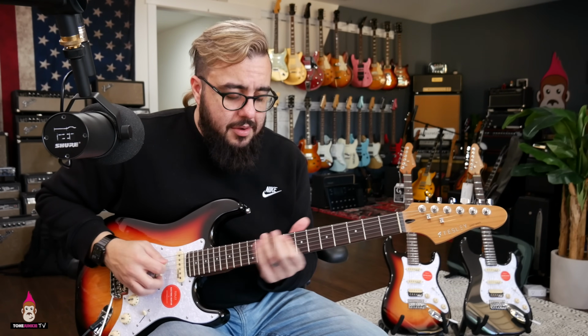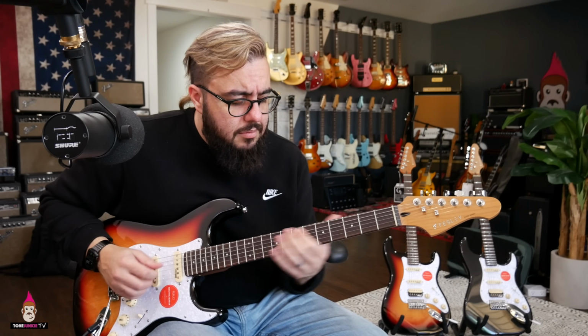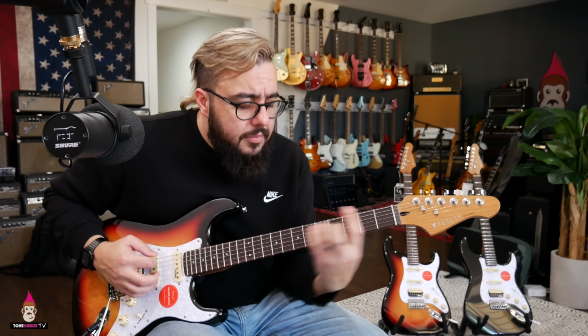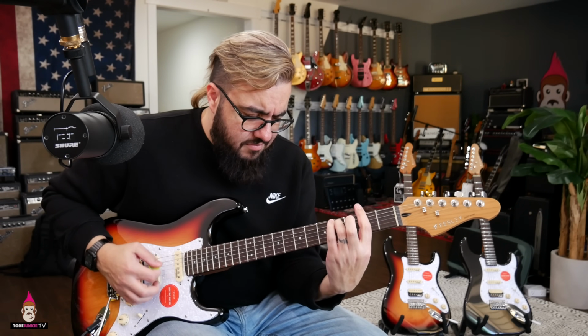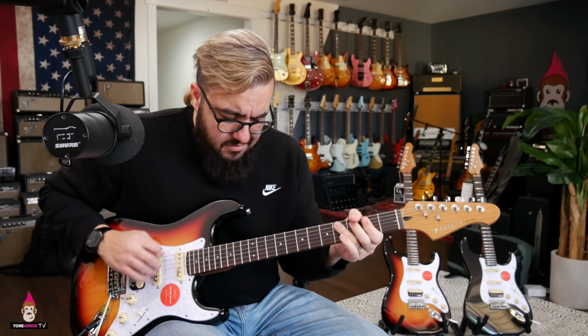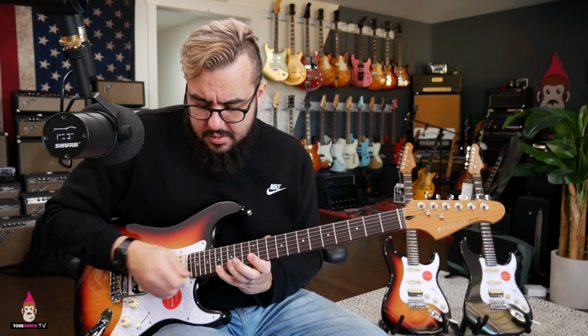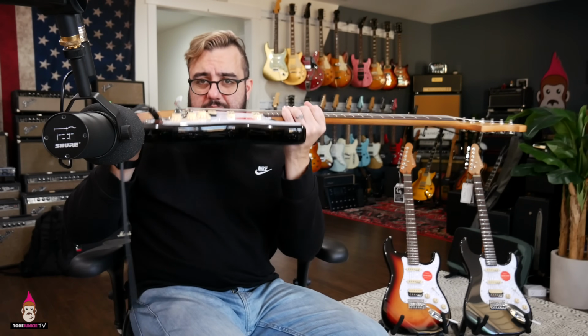Neck pickup. Here's the in-between sounds. Bridge is a big humbucker. Stays in tune. This thing came set up perfectly.